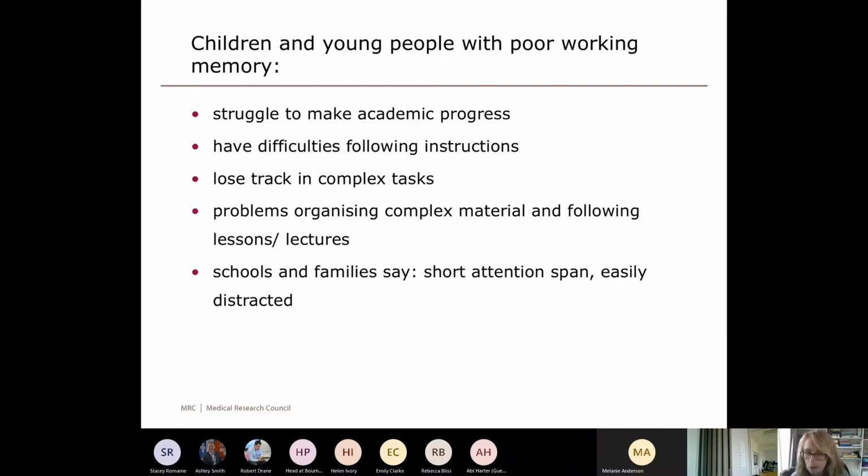We were interested in what other people thought about these children. In particular, we asked teachers and we've asked families about the children without actually identifying that, in our terms, they have working memory problems. They never said working memory problems, but they would often say, for example, he or she's got a really short attention span, doesn't listen to a word I say, it's in one ear and out of the other, and also describe the children as easily distracted.